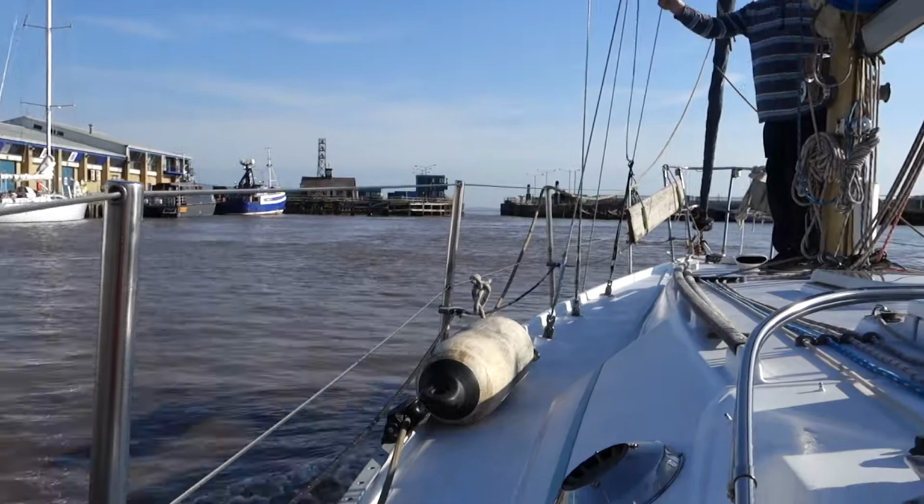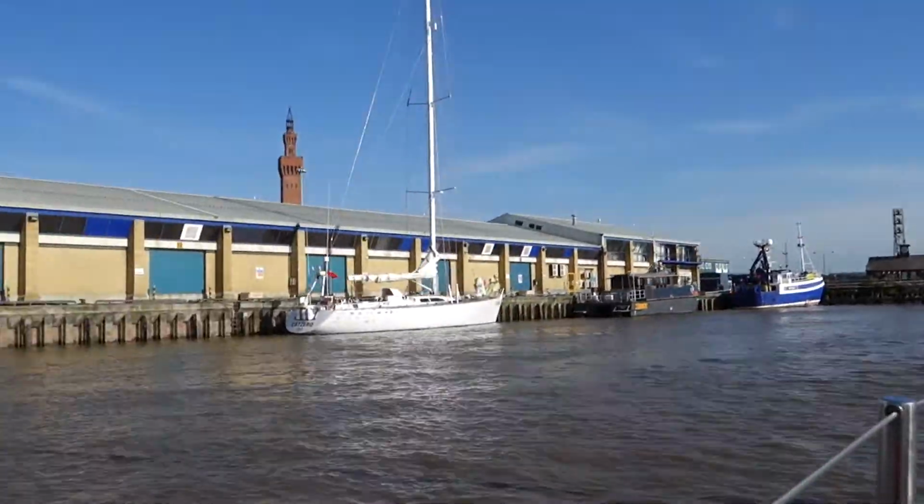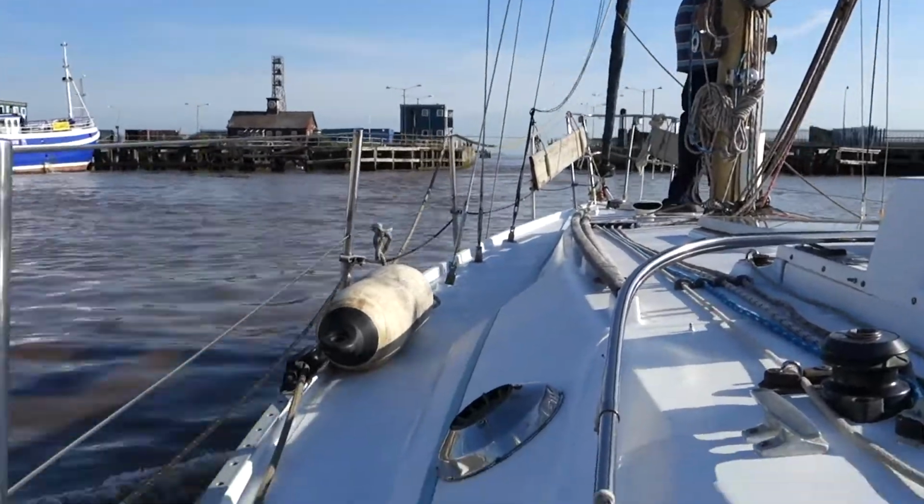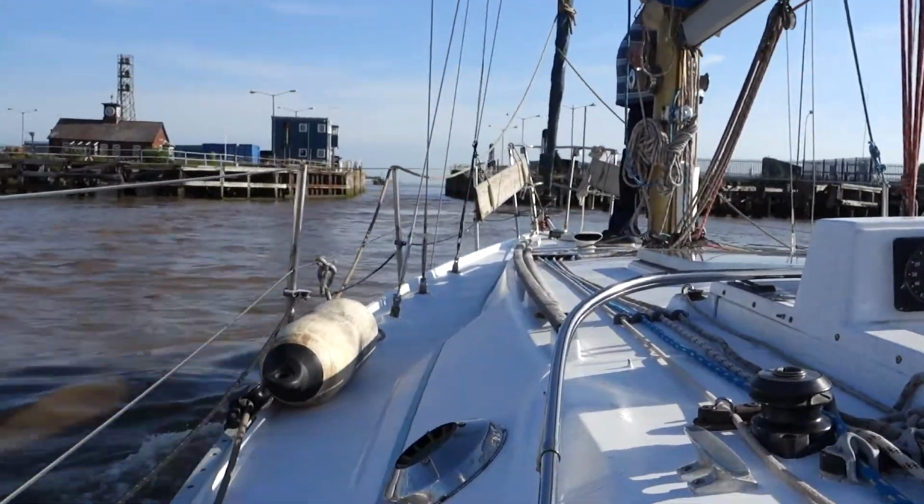So this is us heading out on Baremka, out of the marina, through the lock and out into the River Humber. Perfect weather for our first sail, testing her out.